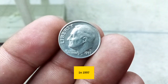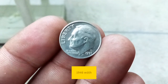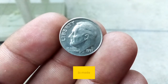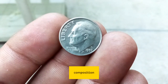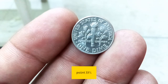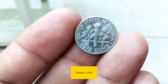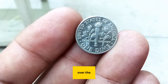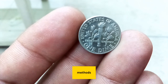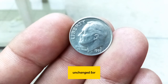In 1997, the dime continued to follow the standard design established in 1946, with no major design changes. The coin is made of a copper-nickel composition, 91.67% copper and 8.33% nickel, which gives it a silver-like appearance, but at a much lower cost of production. Over the years, there have been minor changes in the minting process and production methods, but the overall design of the Roosevelt dime has remained unchanged for decades.